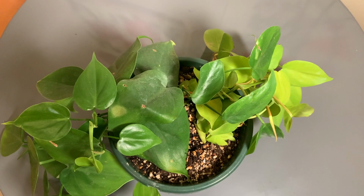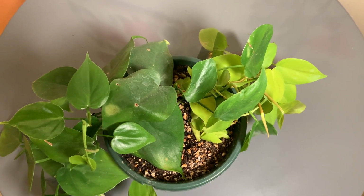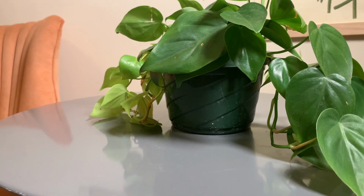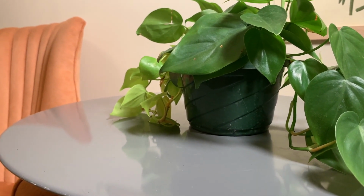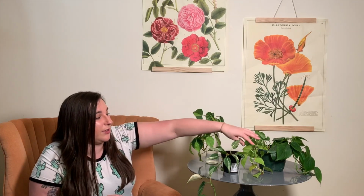The last two varieties I'm going to talk about, I have potted up together since they need the same care and I was running out of pots at the time. So this is probably the one you're going to be able to find most easily, and it's just solid green, but again, gives you that jungle vibe, long and trailing plants to fill up space. The last variety I have is this lemon lime philodendron.